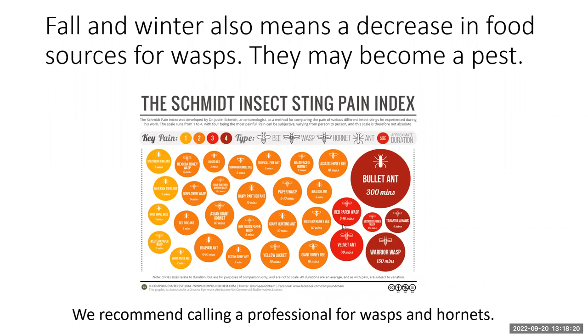That's the take home of this slide. We just want to be really mindful that they're going to be looking for food as well. And look at the velvet ant. Right there, right behind the bullet ant. This is pretty crazy. So don't get stung by those little critters. They start searching for food at this time of year.